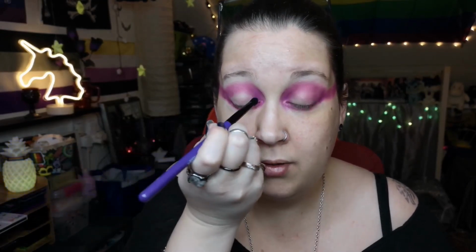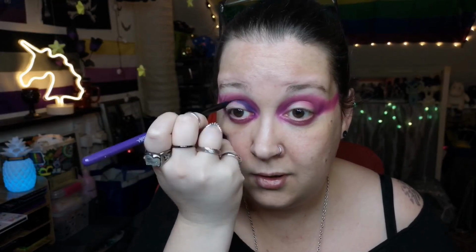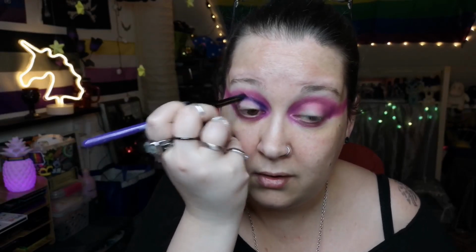Never mind. So now I'm going to go in with the darker of the two shades, Blackberry, and I'm going to go in around the socket. Deepen it up, and then I will blend them into one another, in theory.